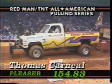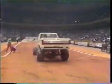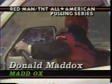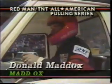You can see him tearing that track up as he backs up to unhook. A great run for Tom Carneal. Tom Carneal takes the early lead here in the pull-off. And that brings up the 4, driven by Don Maddox out of Appling, Georgia, called the Mad Ox.